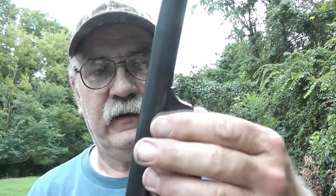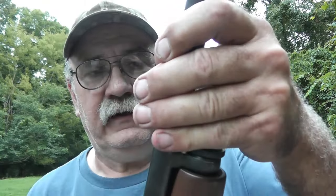You can take the barrel off just by unscrewing this assembly setting here at the end. Get that unscrewed, and then just twist the barrel and it comes right out. Of course, you want to make sure the gun's unloaded. But now you can get to the inside of the action there and wipe all that down and clean your barrel if you need to.